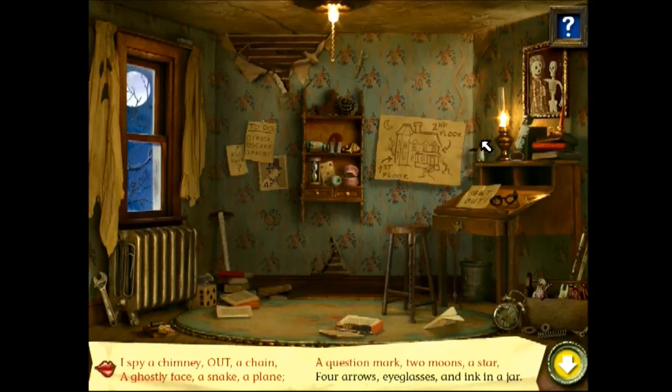One arrow. Two arrows. Three arrows. Four arrows. Eyeglasses. Ink in a jar. Another one finished. Here's part number 8. Are you ready to make ghosts? I can't wait.